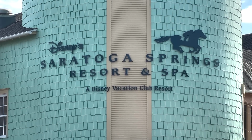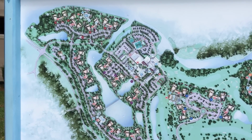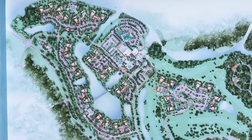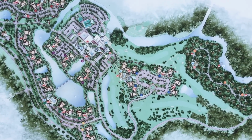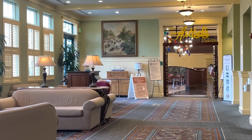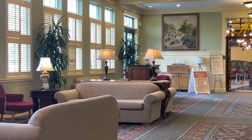But this hotel really doesn't have much to make it stand out like so many of the other Disney resorts do. The restaurants are fine, the transportation methods are standard, the horses are kind of cool, but this space basically just looks like an Orlando apartment building for all intents and purposes.